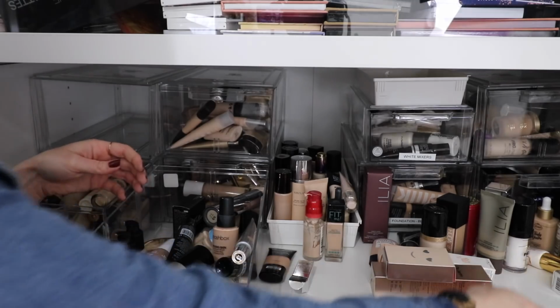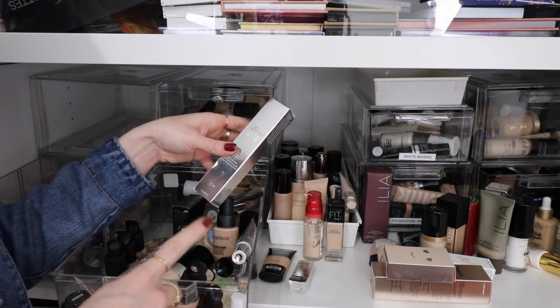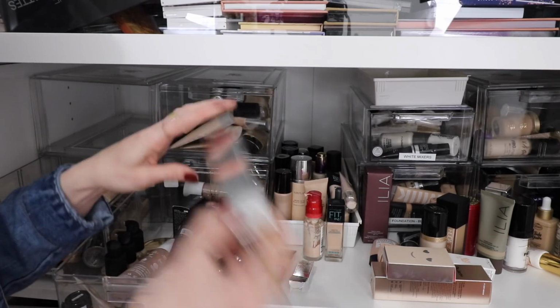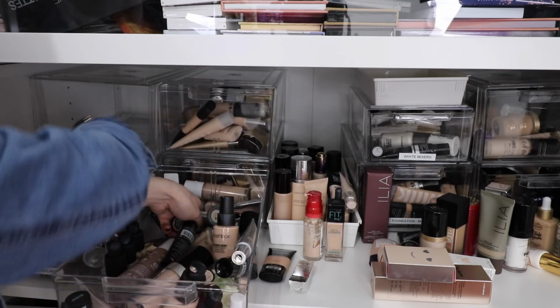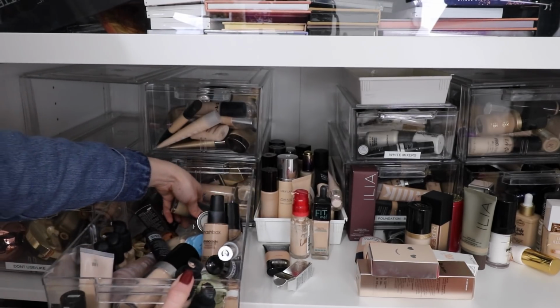Here's the Pure Baradol. Actually, this one doesn't work well on my dry skin now since it is more matte. I loved this with my oily skin, so I'm actually just gonna donate this one. Did not like the Bare Pro. Whoa! Oh man, we almost just had a catastrophe.